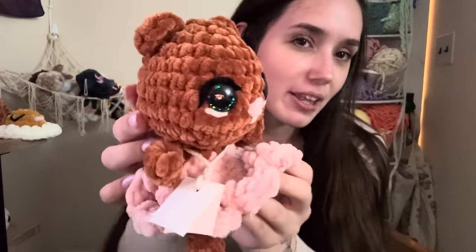And I had this pattern test. This is, oh, I forget his name. Chip the squirrel. This is his girlfriend. And I charged $25. I sold Chip. So this is his girlfriend. She didn't sell. The lady really wanted both. And this is the first plushie I think I brought that had the sparkle eyes. So the first one that actually sold the sparkle eyes was Chip.